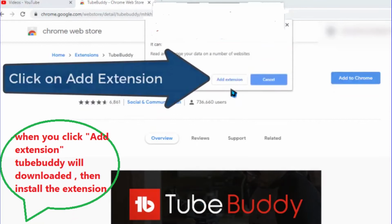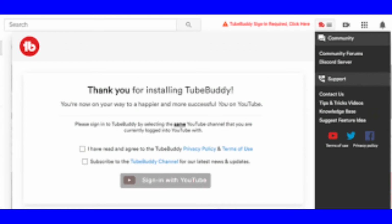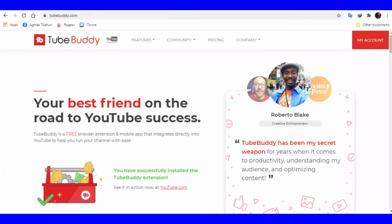To use TubeBuddy, first go to the official site of TubeBuddy, that is www.tubebuddy.com, and add the extension to your browser, which is Chrome, and sign in to your YouTube account. After that, you must allow some permissions. Then, after you allow those permissions, TubeBuddy will install on your browser and your YouTube account. So, this TubeBuddy can promote your YouTube channel.